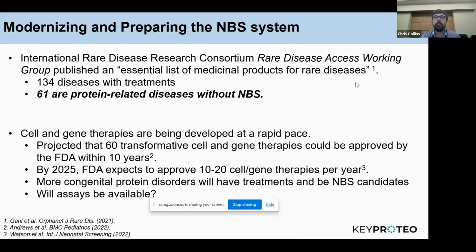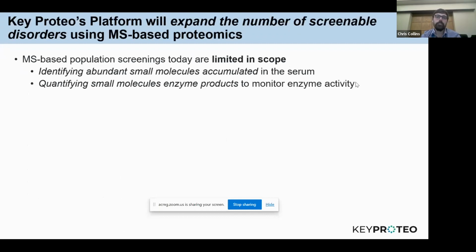So these are all going to be disorders that now have treatments and potentially becoming candidates for newborn screening. And so will assays be available for them when they become candidates for this system? So this is what we're trying to do: expand the number of screenable disorders using mass spec-based proteomics.